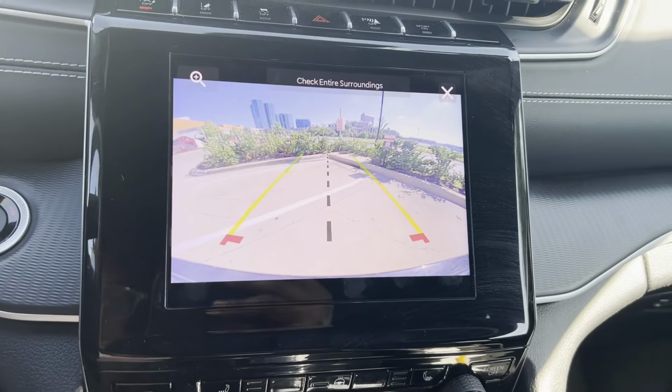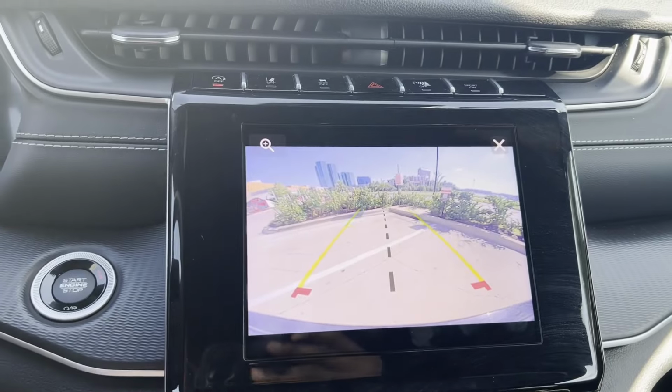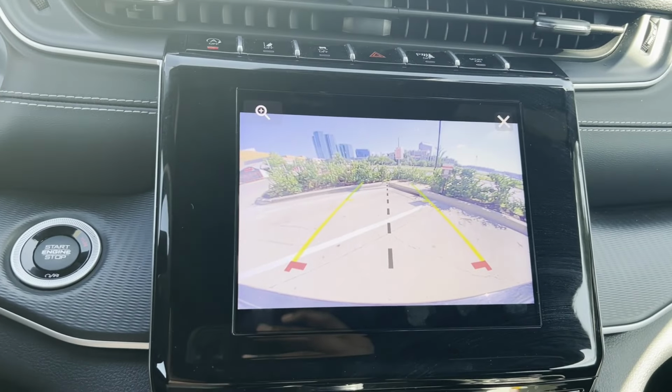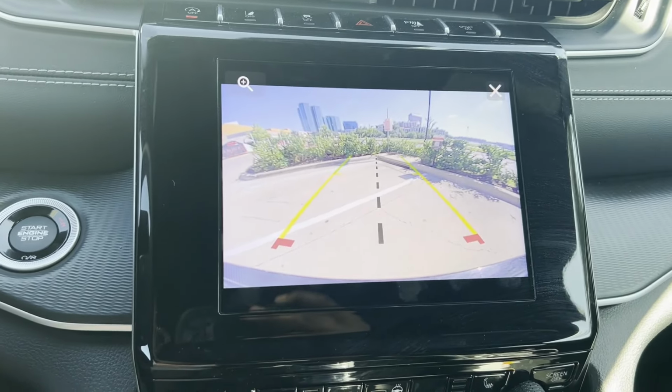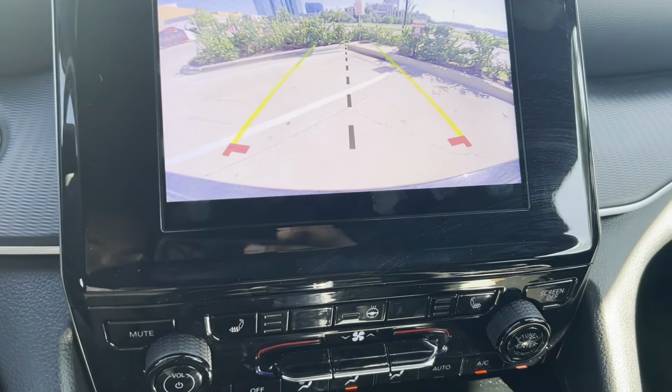Now this is going to be the rear view camera. You see as I change the steering wheel, it's going to change that as well, but I'm still currently in park, so it's really cool that you get the configuration to just look at the rear view camera without having to shift out of park. So 10 out of 10. And this quality is HD, man. This quality is really good.